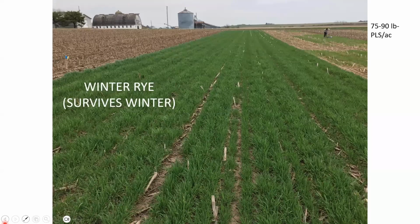And then we got winter rye. That'll survive the winter. So if you're looking for erosion control and some larger benefits to water quality during the spring months before planting, right? Winter rye is going to be the way to go. But, right, you got to go out, you got to manage it more, you got to terminate it. It's one more thing to worry about in the spring. But, so, pros and cons.